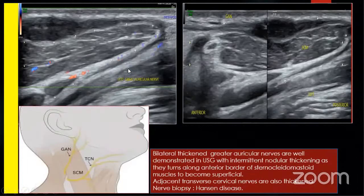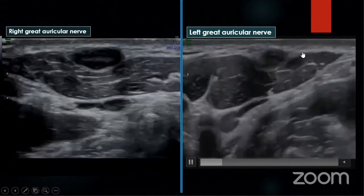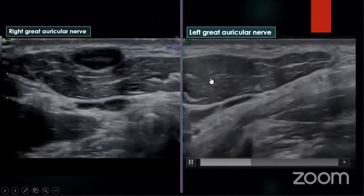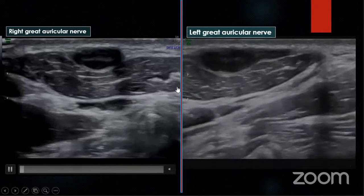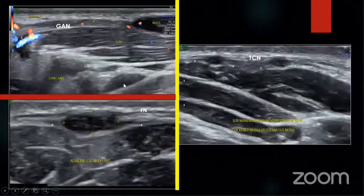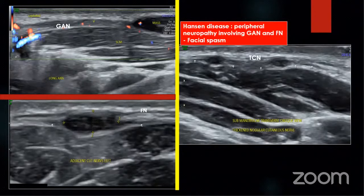As it turns along the posterior border of the sternocleidomastoid, it becomes superficial. And here we can follow the nerve with nodular thickening. It's turning around the posterior border and going deeper. Similar findings are here also. We also had the same finding in the transverse cervical nerve and facial nerve, and it was diagnosed as a case of Hansen disease causing peripheral neuropathy of the great auricular nerve and facial nerve, leading to the facial spasm.